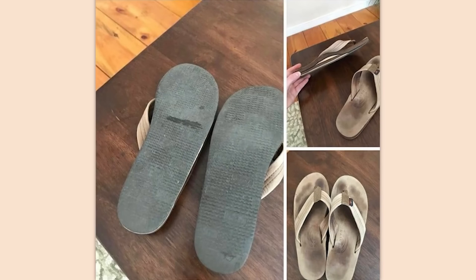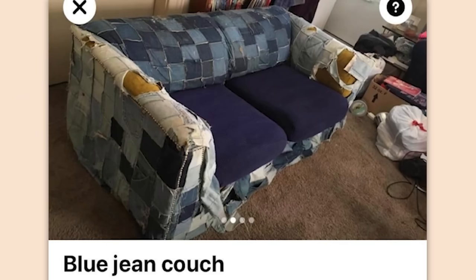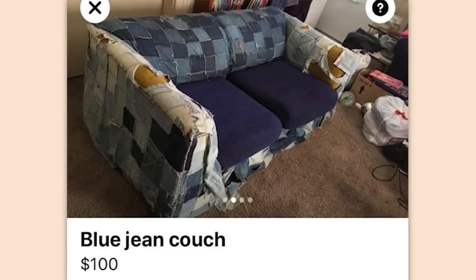Really? You've barely ever worn them. Correct me if I'm wrong, but that's pretty much dead skin cells just plastered all over it like an imprint. You would not fare well against Sherlock Holmes. Blue jean couch, because screw you. I think it's worth $100. Yes, I do make terrible decisions. Why do you think I have a blue jean couch?